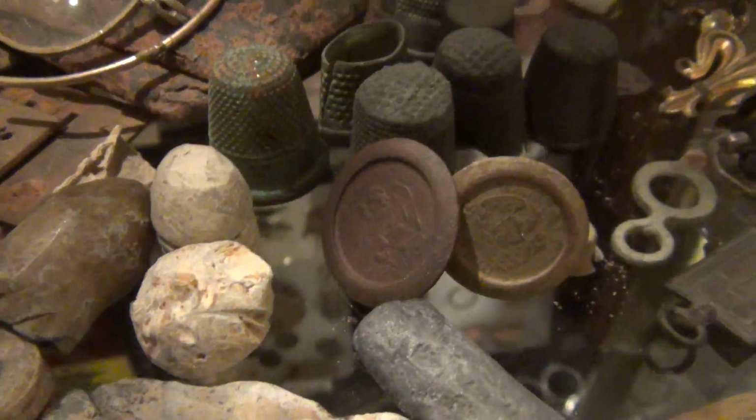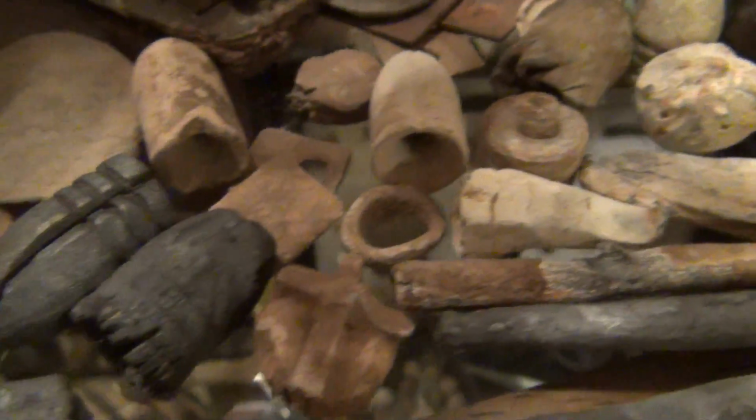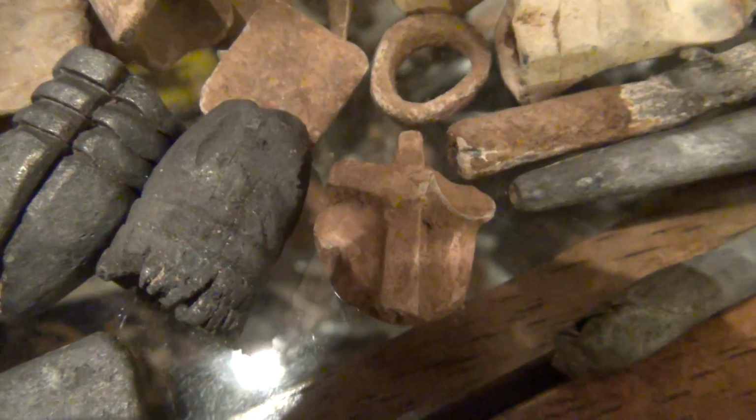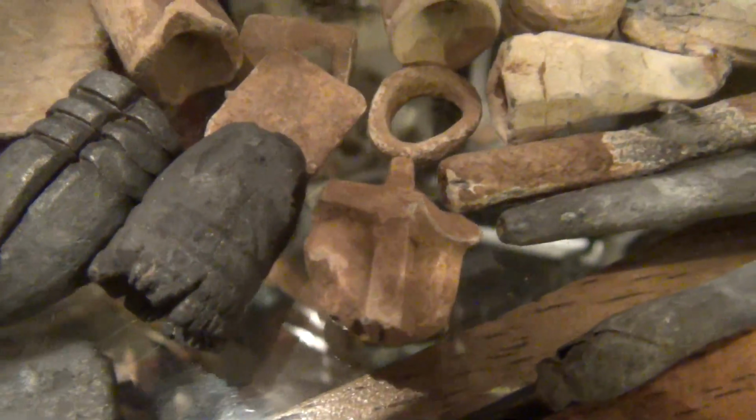Thimbles, warranted saw nuts, carved bullets. Check this one out. Look at that one. It's got a little damage to it, but they were making a cross out of that one. So that's kind of one of my favorites, really. So what else we got? Let's move on down.